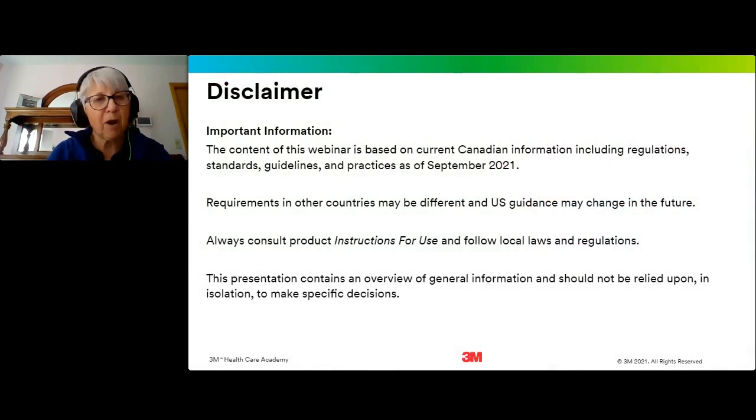As a disclaimer, the content is based on current Canadian information as of right now. Requirements in other countries are definitely different. U.S. guidance may change in the future, and the things that I say today are largely Canadian, so please don't shut me out. I tried to be as inclusive as possible, but I'm not as knowledgeable on many of the American regulations as, say, people who are with ST79. Always consult your product instructions for use and follow your local laws and regulations, as many of the speakers today have already said. This contains an overview of general information, and please don't rely on anything without doing it in context. When you have to make decisions, you need to do that in relationship to your context.